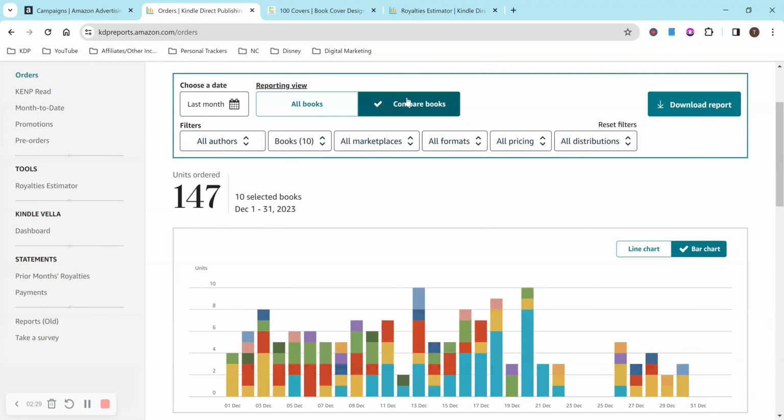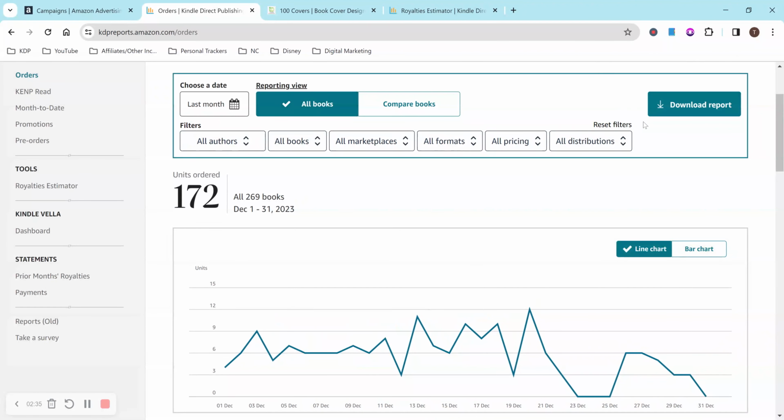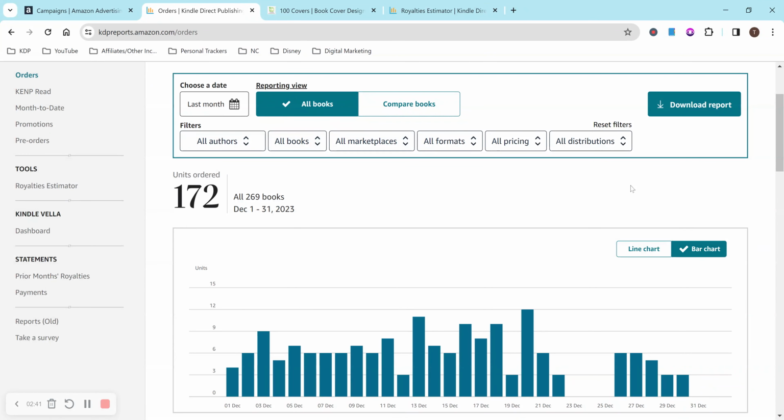And if I do compare books, so my top 10 made up 147 of those units ordered. So majority of these sales are all from my top 10 books for December. And my number one units ordered book is a coupon book for December 2023. And then in fourth, I think, is a sketchbook. And then the rest are all scrapbook paper. So those are majority of my sales.